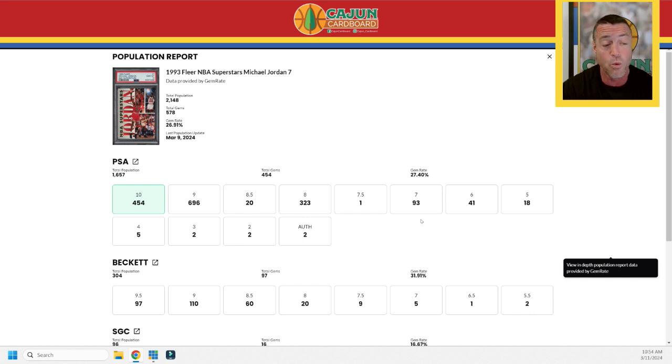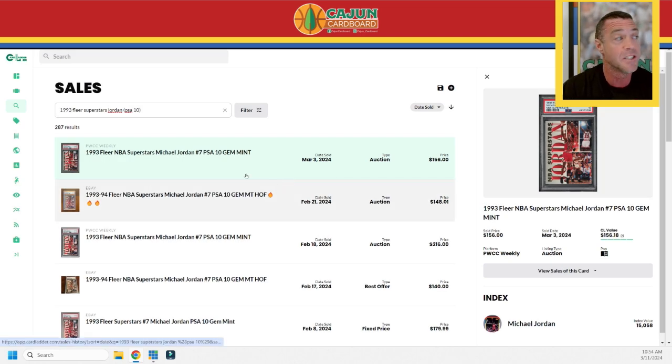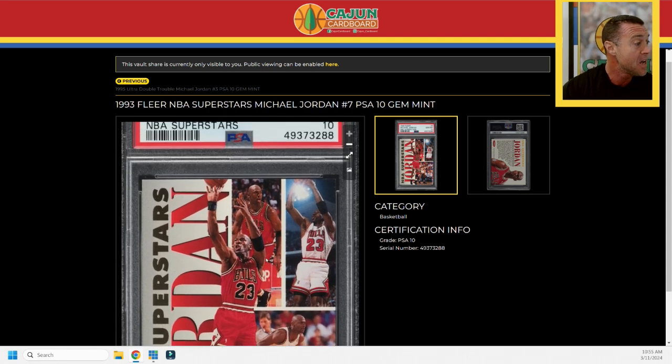It actually grades pretty well with both PSA and BGS, 27.4 and 31.9. But I needed it. I didn't have it. It's an insert. You guys know I collect parallels, inserts, base, etc. I collect all that stuff from the 90s. And it's a neat looking card.